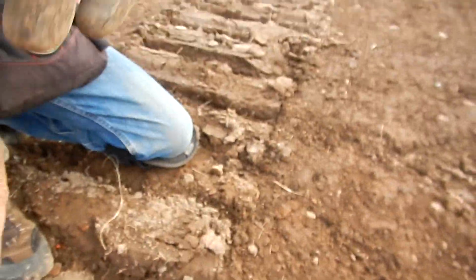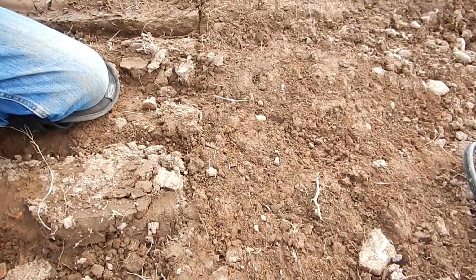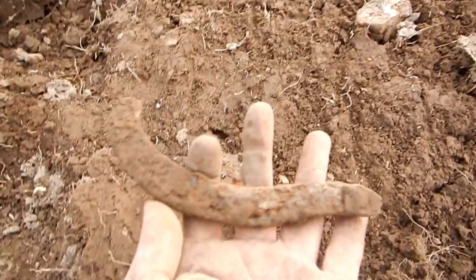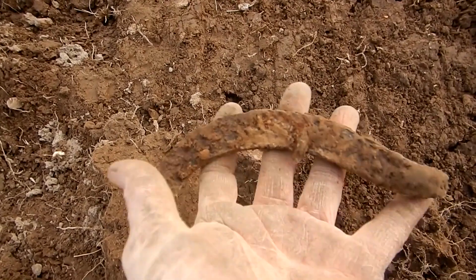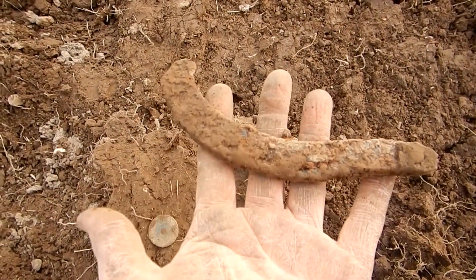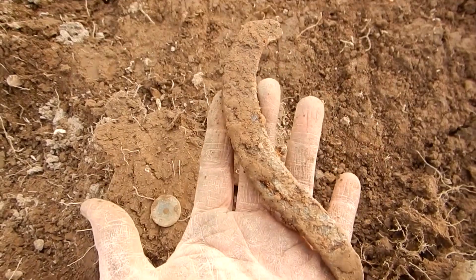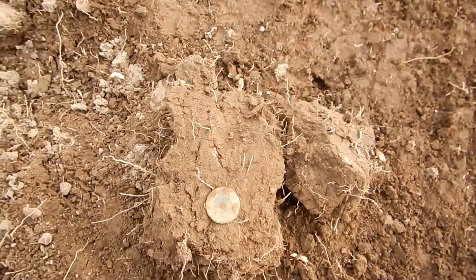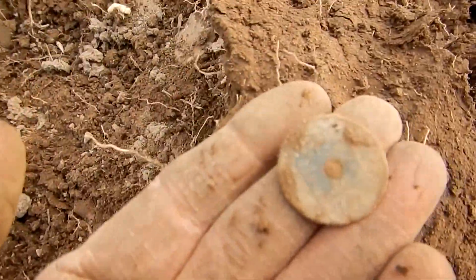I just found a horseshoe, which was interesting. Sorry about the wind. The wind is affecting the sound. Over here, we're close to the road on this side, and it's very nice to find a really, truly old relic. And then we just dug this. I'm not sure what it is yet.